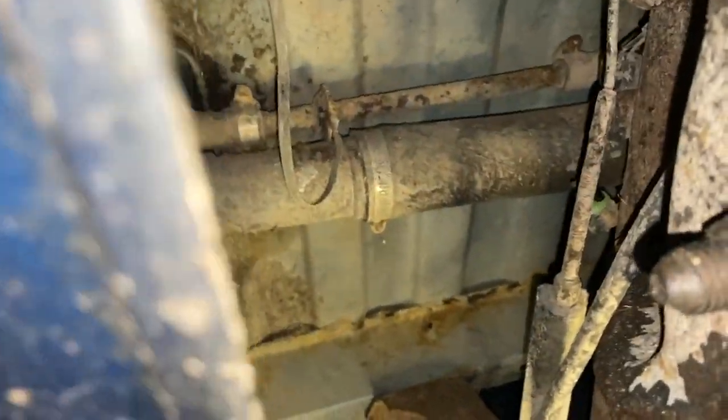I have no idea how much fuel's in here because the fuel gauge doesn't work. So we're gonna kill two birds with one stone, hopefully. But yeah, I'm gonna go ahead and pop this thing off. We'll drop this tank and I'll show you what's inside when we get to that point. Let me jump to it.